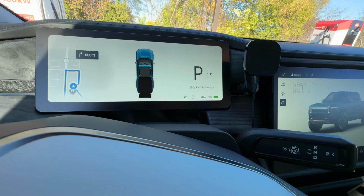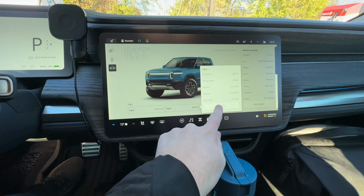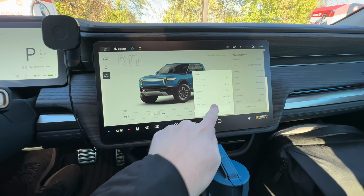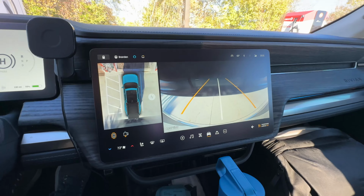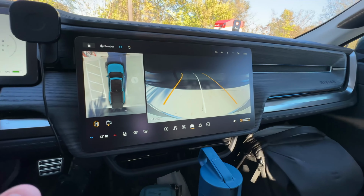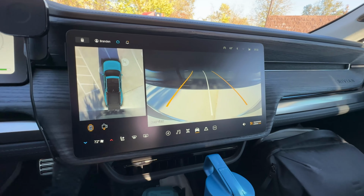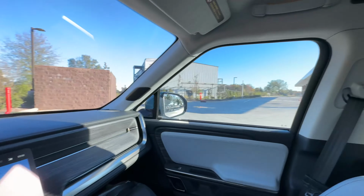70% showing, 193 miles estimated. We've got the tailgate down. Let's reset our trip, just like that. And we're gonna get going with the useless backup camera. So I have to actually look around me. Just absolutely useless backup camera with the tailgate down. Come on, Rivian, fix that, please. Let's get on the interstate.